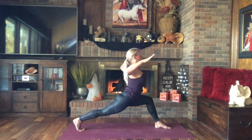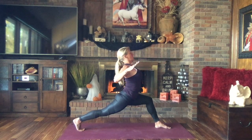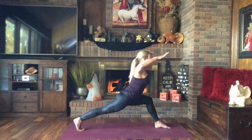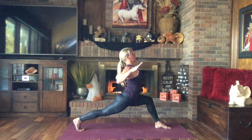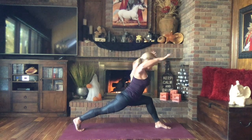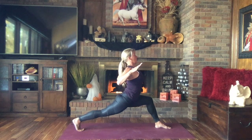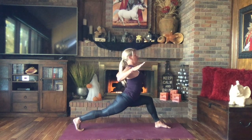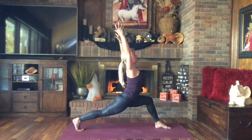And exhale, pull. Lift the chest. Lift your gaze. Squeeze those shoulder blades. Inhale, reach it out. Exhale and pull. Inhale, reach it out. Exhale and pull. One more time. Inhale, reach it out. Exhale and pull. Hold that pull. Reach it overhead.